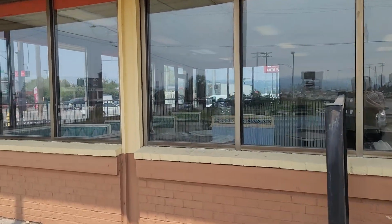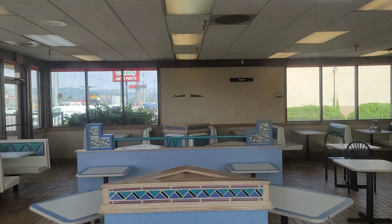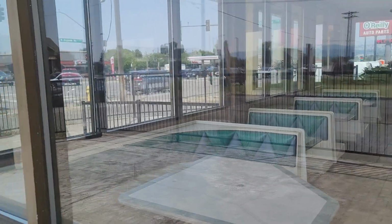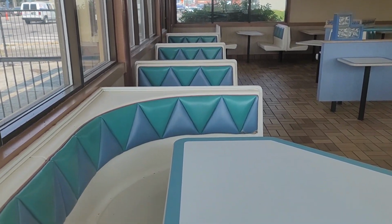Got the old play area, lights are on inside. Look at those old aesthetics. Very old Burger King. I'd say early 90s.